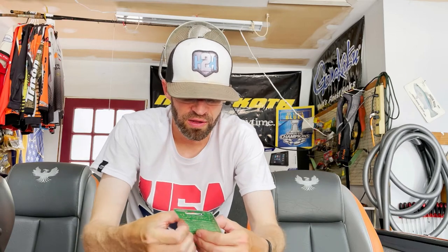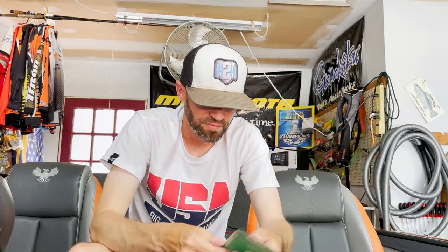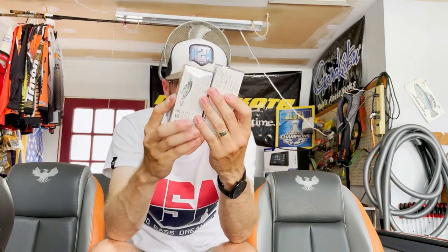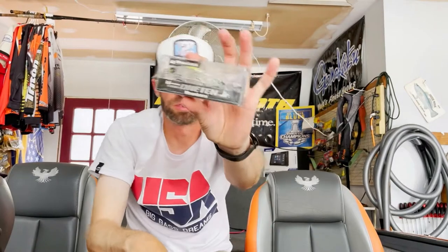And then he kind of talked me into these couple baits here, just because, what the heck, right? We only live once, and they are from Mega Bass. One is a Pop Max, and one is a Oneiton Junior. These are limited colors. This was his last one, this was his last one. Once he sold them out, they were completely gone. They're never gonna make them again. So I had to pick them up.